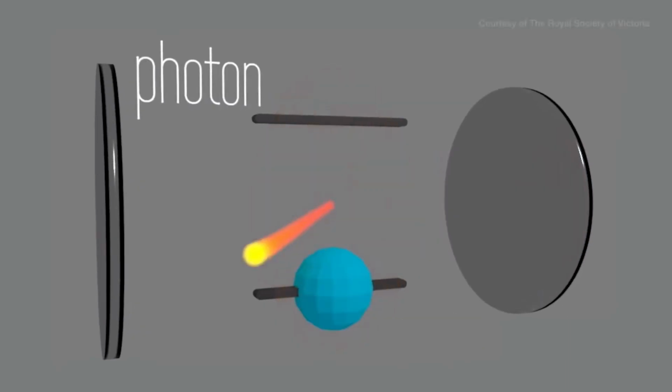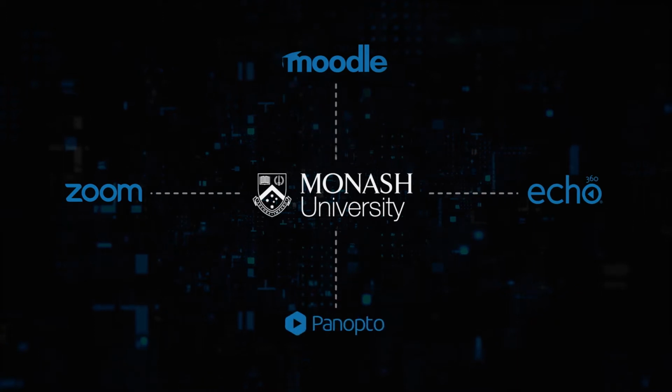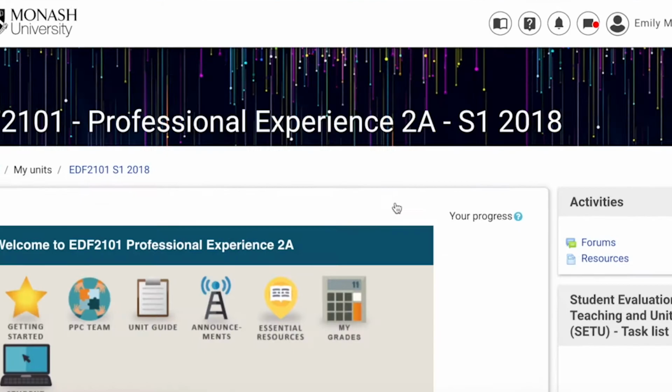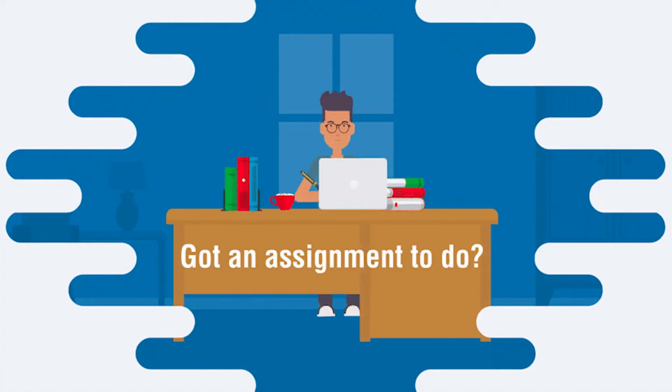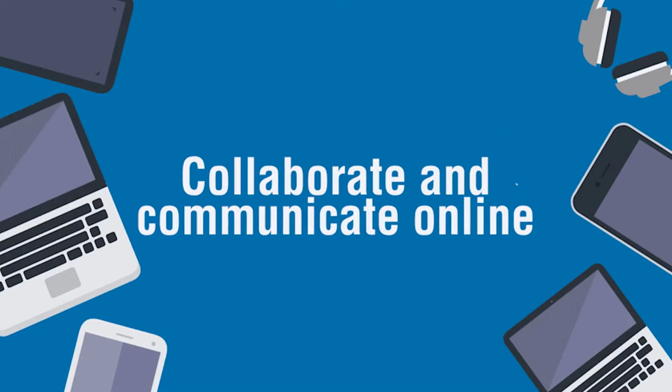While you may be studying online at Monash for now, you'll have access to a range of easy-to-use tools and resources. Monash's online tools include Zoom, Moodle, Echo 360 and Panopto. These tools enable you to easily access your coursework, submit assignments and chat to your teachers when you need help. You're also able to watch practical classes and interact in real time. It's almost like being there in person.